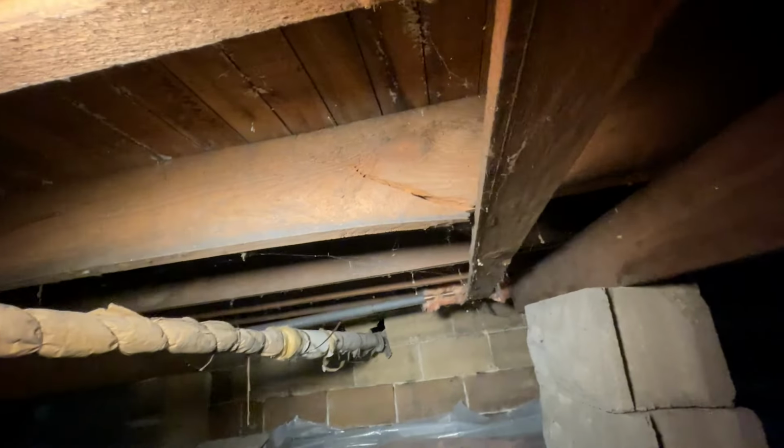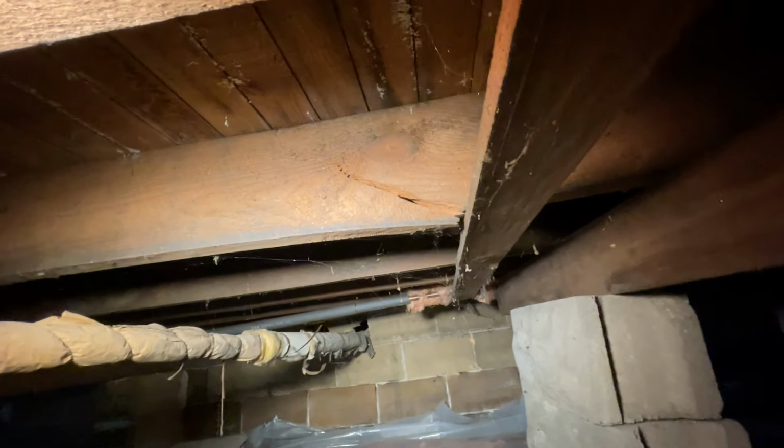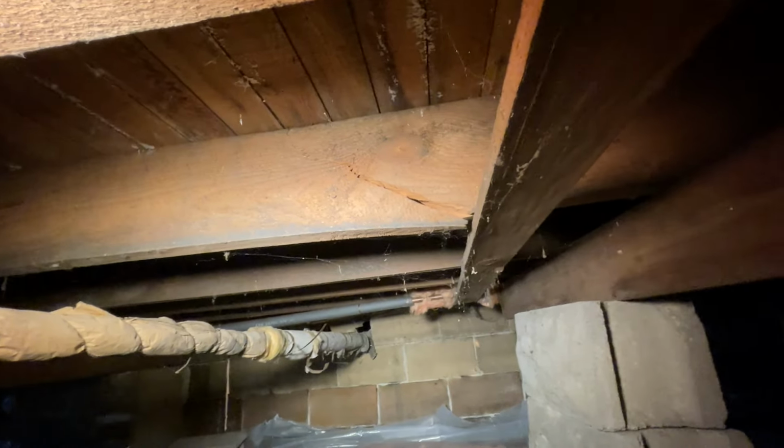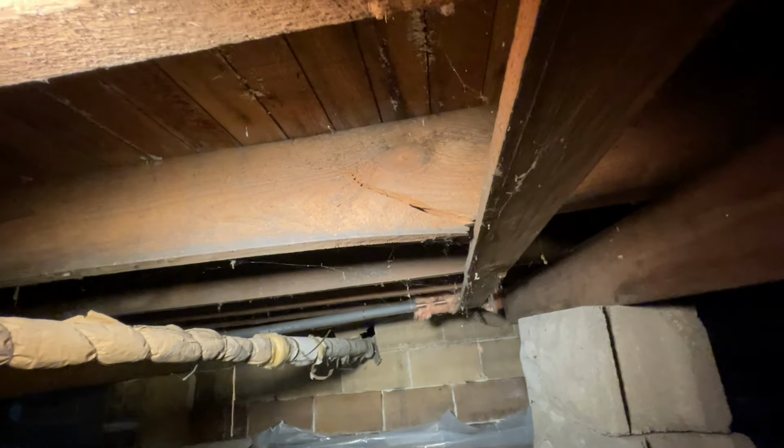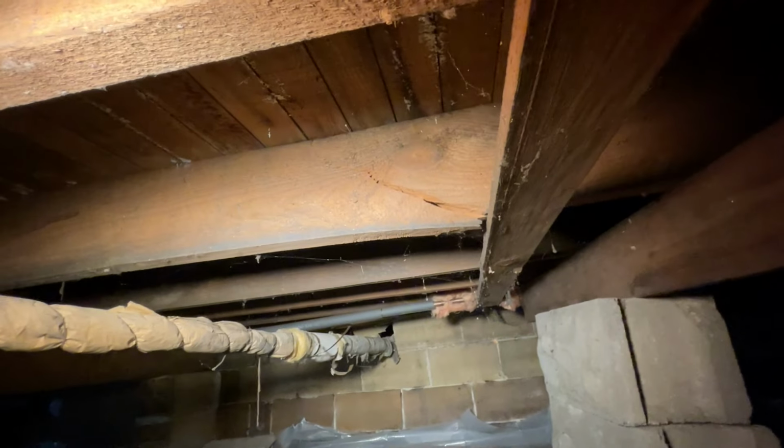Also, you want to see if any of your floor joists like this have actual damage, where you're going to have to come in, provide support, and then sister in new pieces of lumber on that to get the structure back to a sound condition. Close-up of that one has basically complete failure of that floor joist.